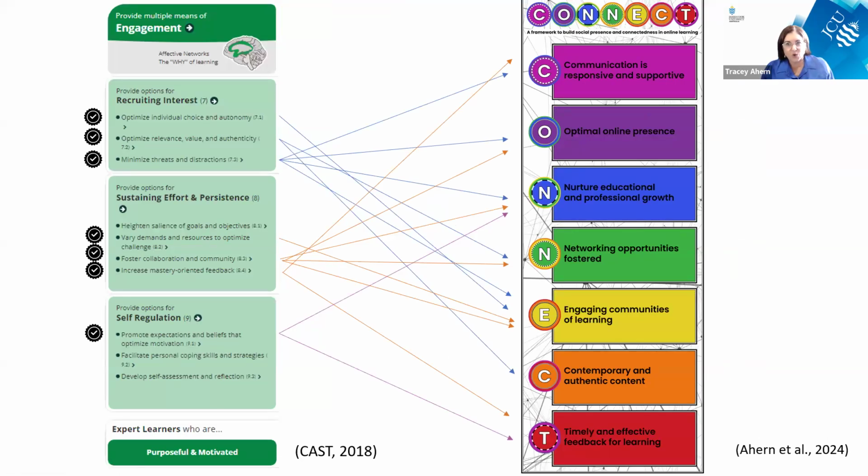Noting that CONNECT at its core is a method of supporting a diverse range of learners, we recognised its alignment to UDL. So to explore this, I did a bit of a mapping exercise. I mapped the guidelines written for each checkpoint of the 3 UDL principles, and this has indicated a range of areas where CONNECT had some alignment with UDL. For example, on this slide, we can see the UDL principle of providing multiple means of engagement and the arrows indicating the alignment with the CONNECT framework.